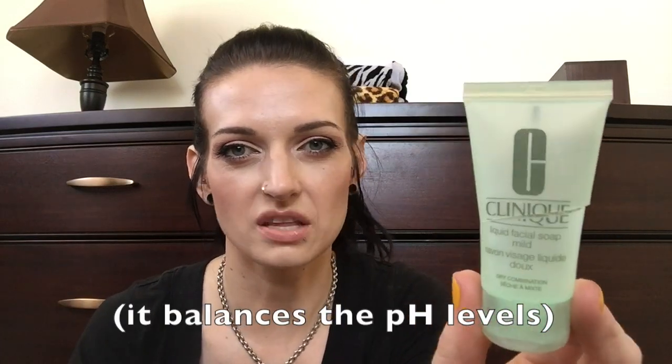Here's a little mini of the Clinique liquid facial soap. This is just the mild version. I really like this stuff, and it's very gentle on the skin if you have sensitive skin. This is a really nice one to try out. It kind of balances your skin so you don't have any breakouts or anything, so I really like this, and I did cut it open to get the last little usage out of there.